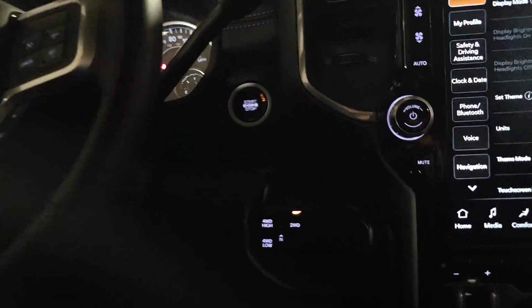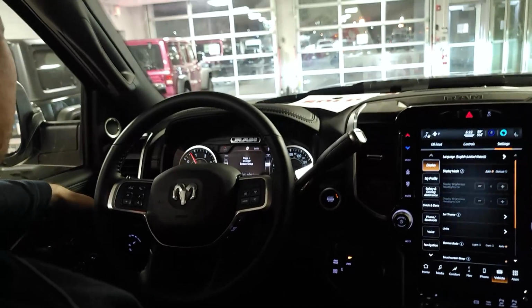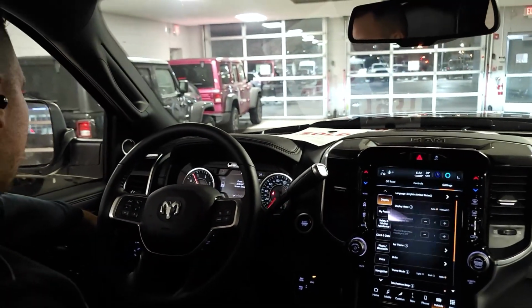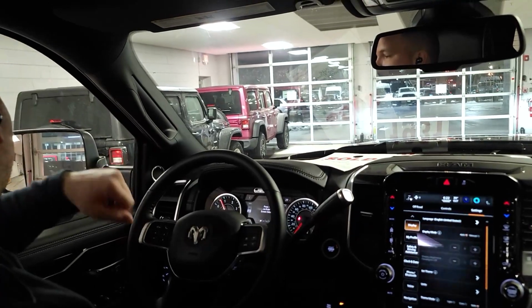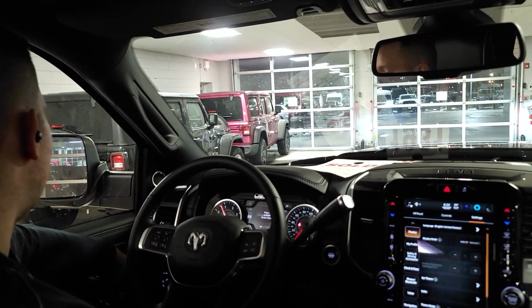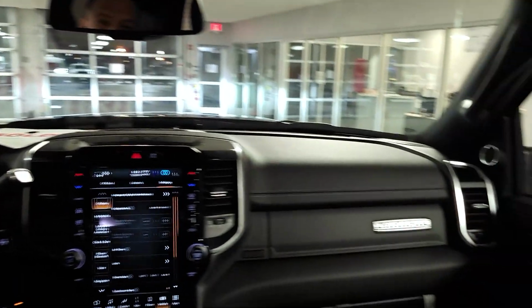There is additionally automatic, because these are automatic power mirrors, you can fold them. You can also use the switch to fold them back in. Everything is nicely customized, so you can pick which mirror works and what you use. You can also move the blind spot mirrors that you have built in to give you a broader experience.